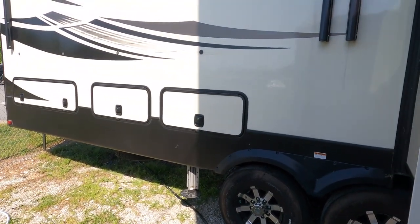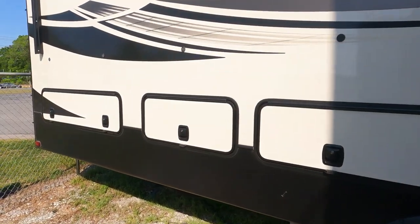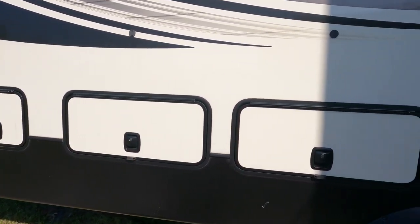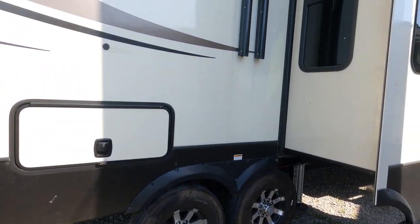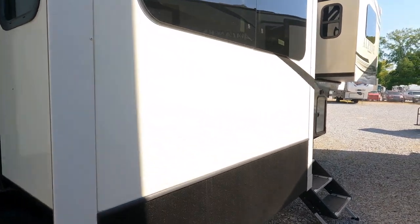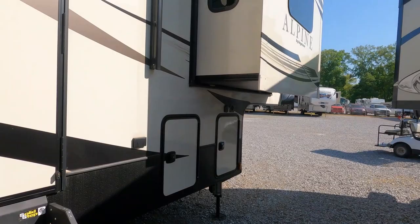One entry door. I thought it said two. You do have a large extra storage because it's got a raised floor in the rear bedroom and bathroom, so you get some pass-through storage in the front and the back. Alloy wheels. This just came in, guys. We haven't washed it, cleaned it, or anything. And a good looking fifth wheel, guys.